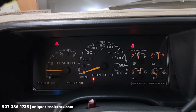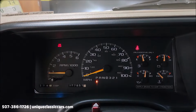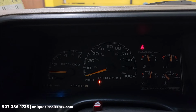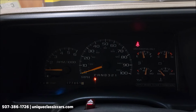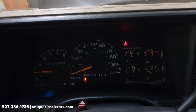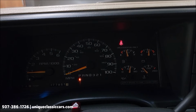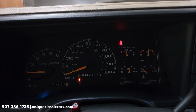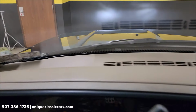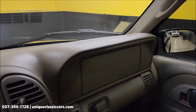Sounds good too. 77,851, there's your exact miles. No check engine light, service engine soon, anything like that. Just that seat belt indicator. Fuel gauge working. That was a cold start, so I wouldn't expect the temp gauge to be up. Oil pressure and battery gauge, voltmeter looking good. Top of the dash, nice shape.